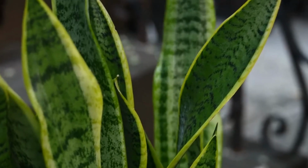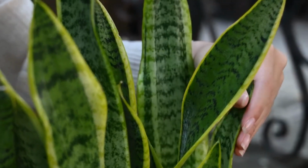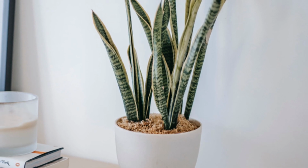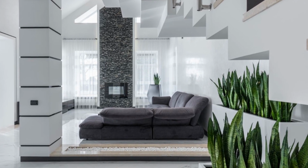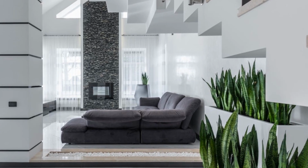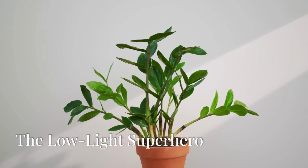Snake plants come in a variety of sizes and colors, from small tabletop varieties to tall, statuesque beauties. Some have variegated leaves with striking patterns, adding even more visual interest. I can see a snake plant standing tall in a minimalist living room, its upright leaves echoing the clean lines of the furniture. Whether placed in a corner or as a centerpiece, it effortlessly enhances the aesthetic of any space.